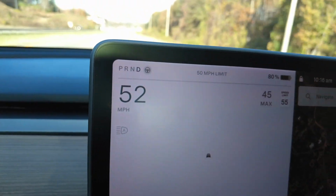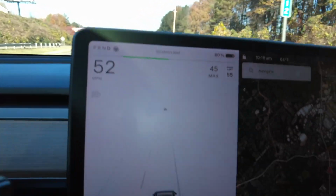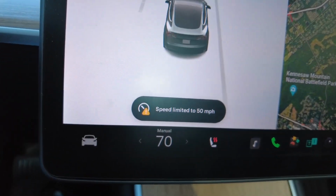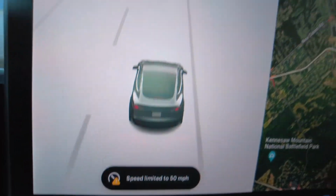Okay, I got up to 51 because we are going down the hill. My foot is all the way down, and the car is still chiming. And it will tell you right here that you exceeded the maximum speed. And you can also set it to get a notification on your phone. So if you do have a child out there that's speeding, it will notify you in real time.